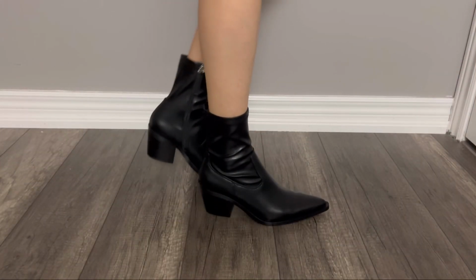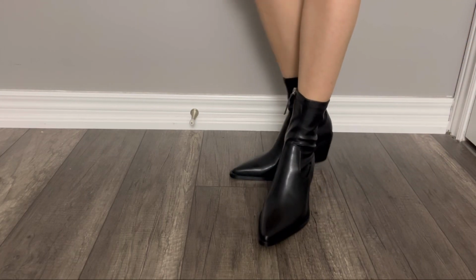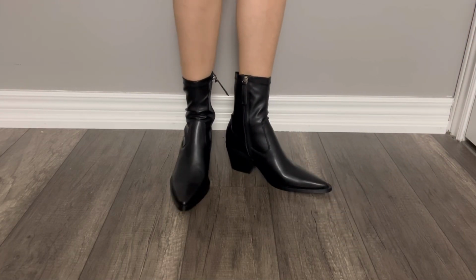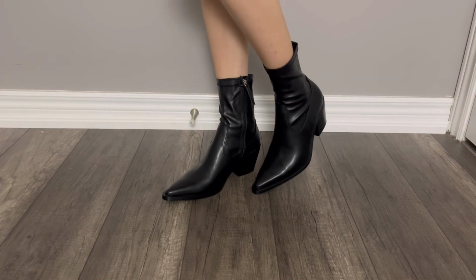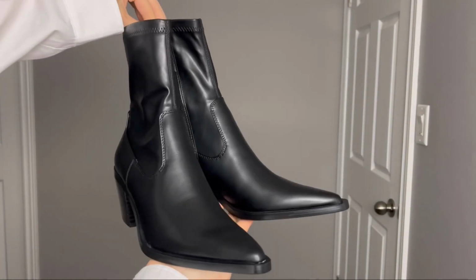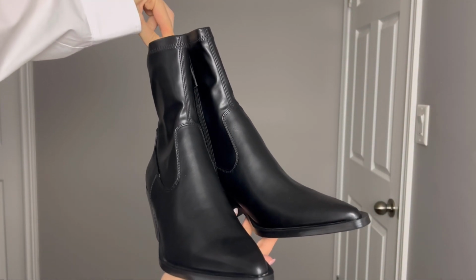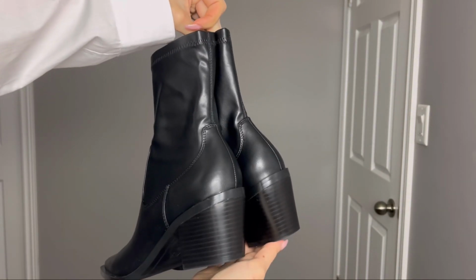I also styled this whole outfit with these boots. These cowboy boots are pretty cool. I like how they look. I'm pretty sure they're on sale right now at Zara, so go check them out. But they're not the most comfortable boots in my opinion. They're a little bit rough, so they definitely are not the most comfortable when it comes to actually walking in these boots, which is very, very unfortunate because I've been looking for cowboy shoes for a very long time. But it's okay, you know, I'll keep looking.